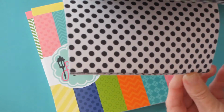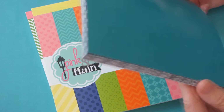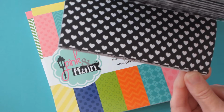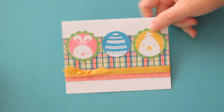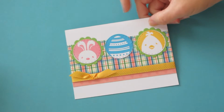You can do so much with these papers, and I thought with coming out with the Skunks, the Sensational stamp set, that these black and white papers would be perfect for some skunk cards. Now I'd like to share with you some card samples that I made with our new release.